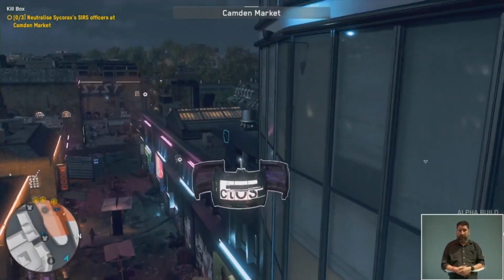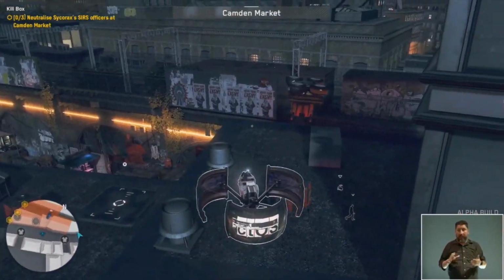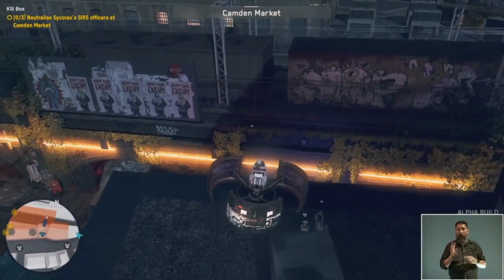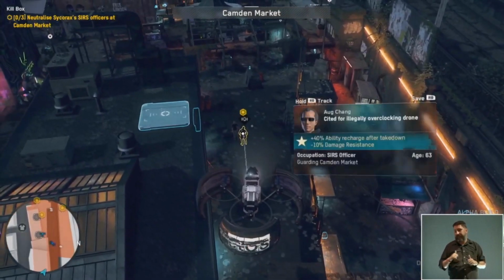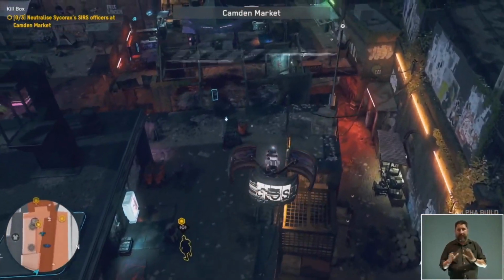So, as I was saying before, Bagley so rudely interrupted me. Camden Market, not quite the same place it is in modern London. In our version of the world, it's become quite dystopian. It's completely been taken over by an organized crime unit who have come in here and set up their operations. A lot of black market activity going on in Camden Market.